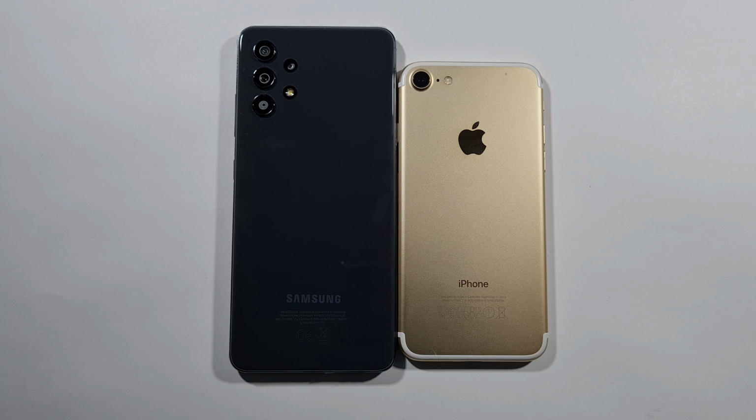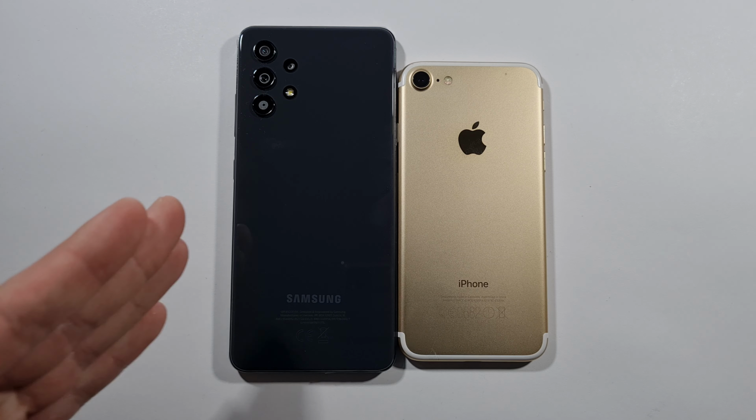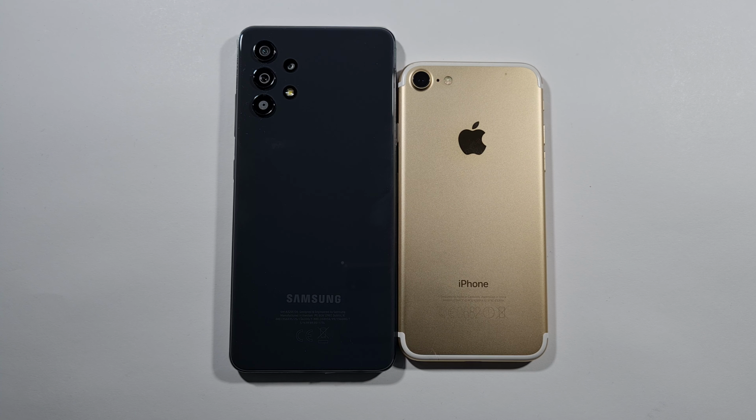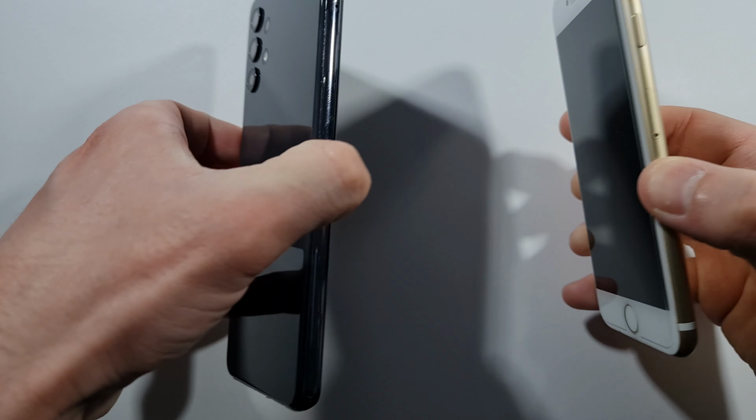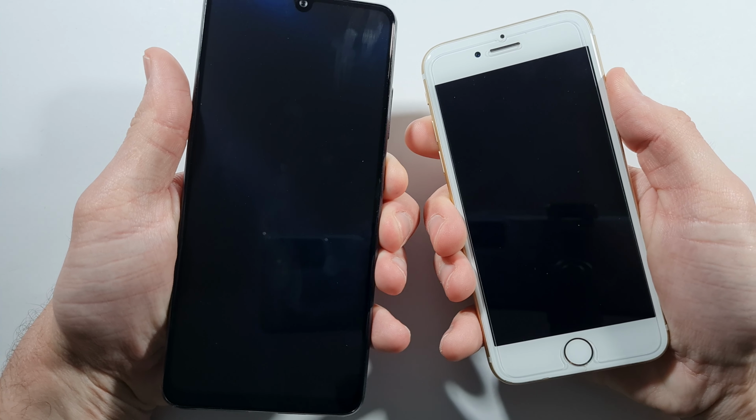I'm AutoFreak and today we'll compare a speed test between this Samsung Galaxy A32 and this iPhone 7. So we'll quickly boot them up at the same time and we will see which one is faster at that point. 3, 2, 1, go.